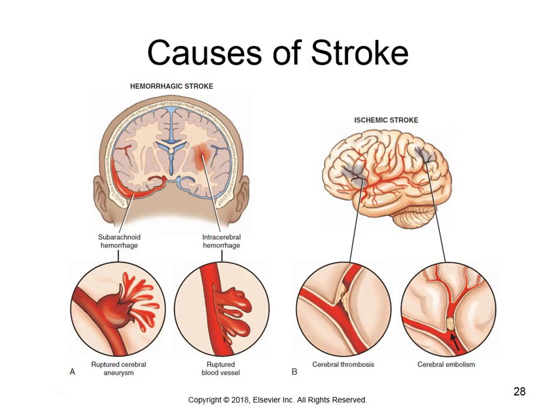As I mentioned, there's different kinds of stroke. One is a result of bleeding. So that's the hemorrhagic version. So you can have a cerebral aneurysm, which is really a kind of, it's not necessarily a blood clot, but it's a little outgrowth in the vessel that when it explodes can lead to death because it results in a lot of bleeding. You can also have a ruptured blood vessel somewhere in the intracranial area.